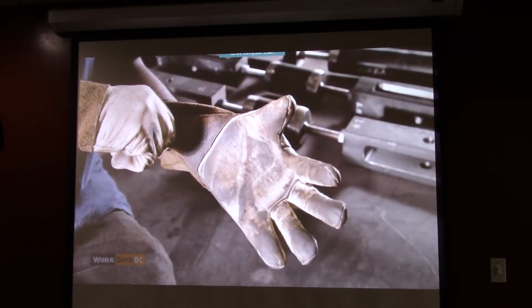Each workplace is unique. Assess yours to determine when it's the right time to wear gloves and also when it's not.